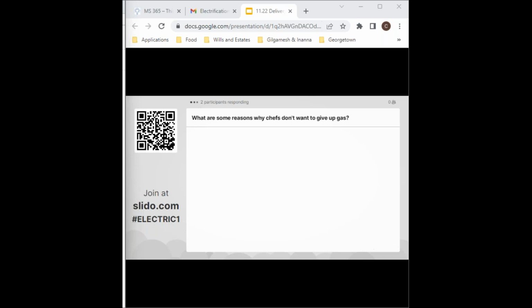So what are some reasons why chefs might not want to give up using gas stoves? Right, they're used to gas stoves. It's how they learned to cook. That's so true. We're in our comfort zones. Yes, okay, they're opposed to change. Probably because of that same first reason. They're used to gas stoves. It's what they've used all along. That's how they learned to cook, so they feel like they know how to use that technology well. They know some tips and tricks also, I guess.